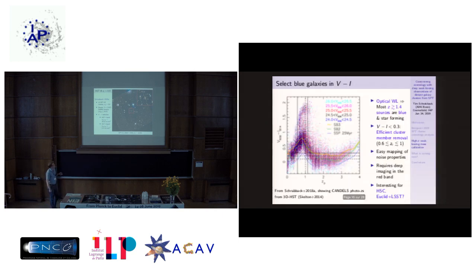And how do we select the background sources? Here it's important to realize that if you do optical weak lensing and you want to have a source at redshift 2, you only see the source if it's basically a blue star-forming galaxy, right? If it's a red dusty galaxy at redshift 2, you won't see it in the optical.